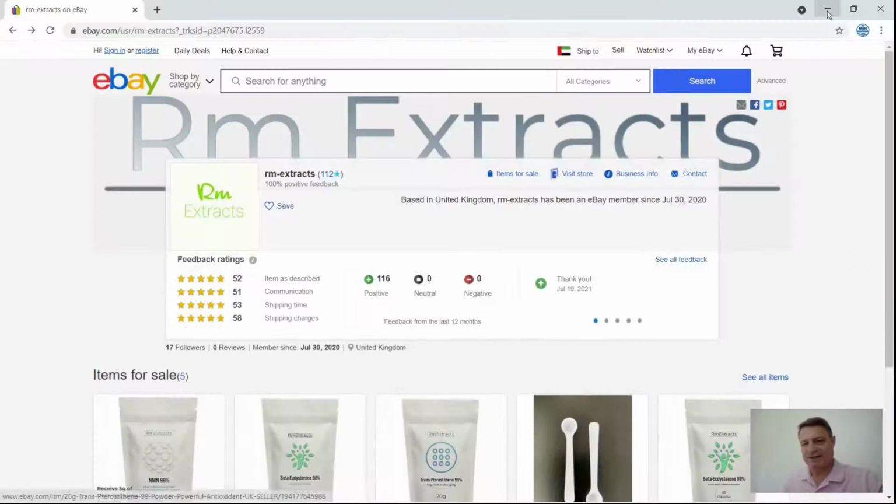So no website as such, just this eBay page, which is the kind of home page. How long have they been trading? Well, if you look at the side of this banner here, it says 30 July 2020. So at the time of recording this, around a year. So fairly new, but as I've said before, new isn't necessarily bad, it's just new.